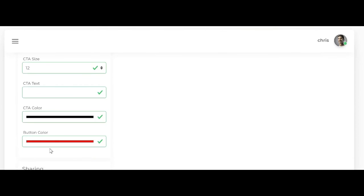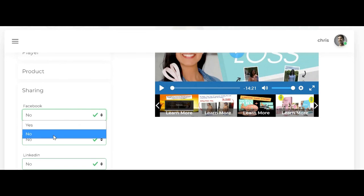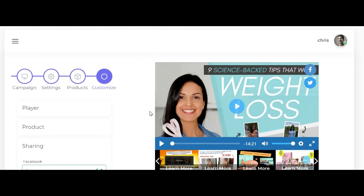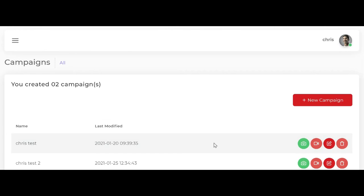and various other things. And then what we can also do is add integrated sharing to various social networks, which is going to add that social icon at the top, as you can see. And this can be really useful, in particular, if you're sharing a campaign to that social network. So I've added Twitter and Facebook, and now I'm going to click on Submit.